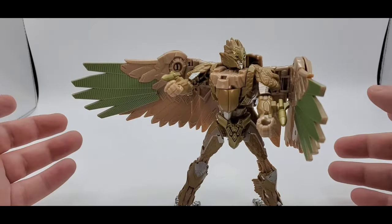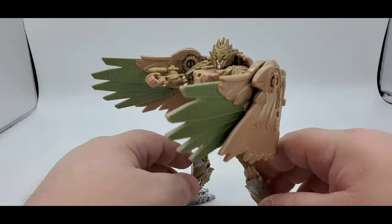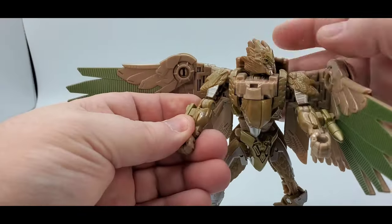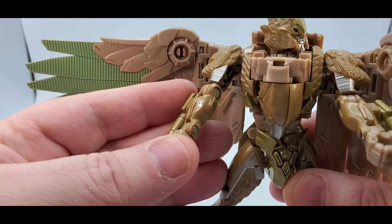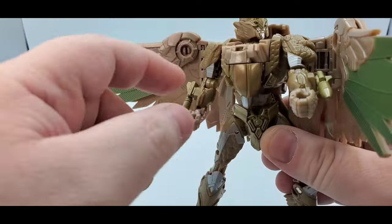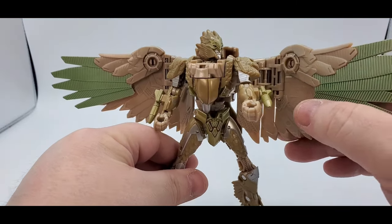Real quick, I forgot to mention this. I love how you can use the wings. They can fold up, and you can use them as shields. So that's pretty cool. And I forgot to point out the maximal symbol. It's right here on her forearm. It's a little silver maximal symbol. That's pretty cool. But I forgot to mention that. It was going over mainly that arm right there. But yeah, I like how you can use the wings.